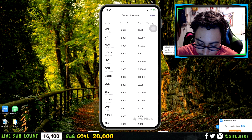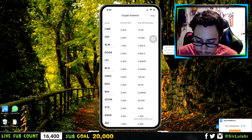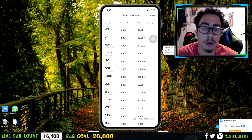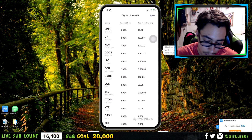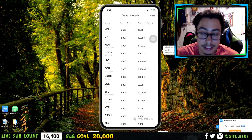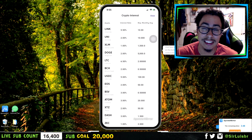But the thing is, you need a regular monthly average of 5,000 Doge, which is not that bad. I don't know how much that is at the moment, but all you need is 5,000 and above, and you gain 2% interest rate just by owning Doge in this app. In my opinion, I think it's amazing because you're just racking up more and more money, easy income right there just by owning it. So it's definitely a good benefit. It's one of the other reasons why this app, in my opinion, is the best, along with 0 fees.